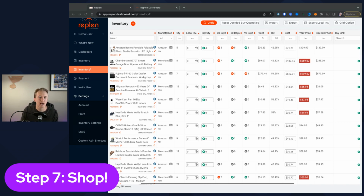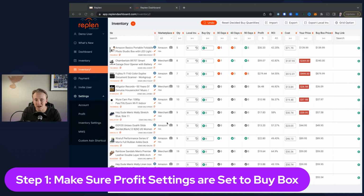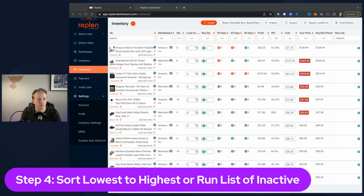So I'll just quickly go back through this for anybody that wants to see it one last time. So step one is to make sure your profit settings are set to the buy box. As I mentioned earlier, that will make sure that you can sort by profit and ROI based off its current buy box price. The next thing is you can filter by the ROI amount. Step 3 is to filter by the profit amount. Step 4 is to sort from the lowest to highest, or just run a list of inactive products. Again, on a non-demo account, we would have a bunch of products with 0 quantities, but because it's a demo account, we don't have many, if any, at all.